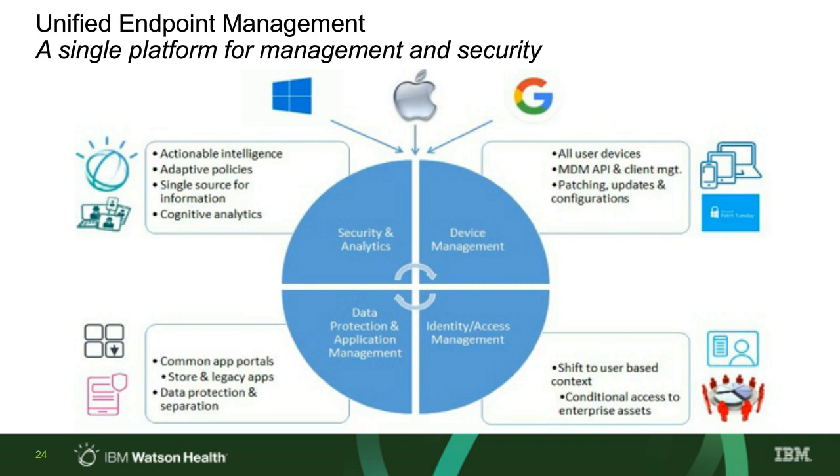Device management, on the upper right-hand corner. As I mentioned, it's about being able to think of all your devices in the same way. You don't want to think about your laptops in a different way than you think about your mobile devices. IT professionals are looking for one way to manage their devices. So they want to push a policy, and regardless of device type, they are able to enable that device with that mobile security. We're talking about being able to push patches, configurations, and MDM APIs across any device type. Regardless of device type in your environment, we can manage it. There is not a device in your environment that we cannot manage.